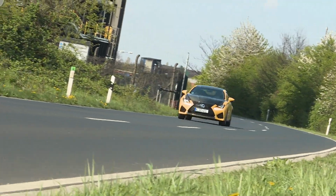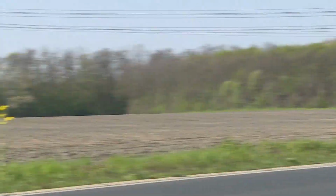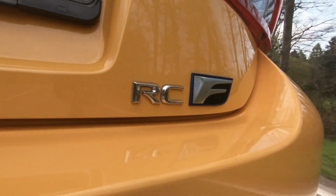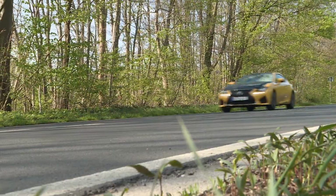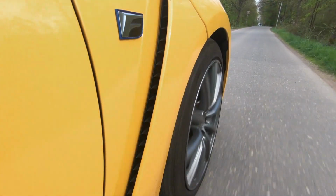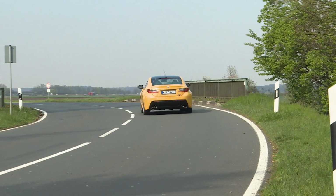For those who prefer more quiet driving and doing the environment a favor, there's also a hybrid version of the RC called the 300h. It puts out 164 kilowatts and goes from 0 to 100 kilometers an hour in 8.6 seconds. Fuel consumption is rated at 5 liters per 100 kilometers. That's half the rate of the RC F.